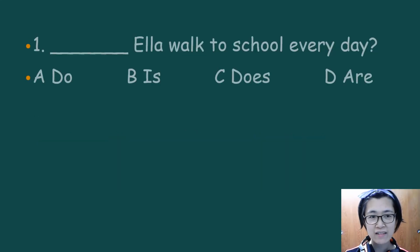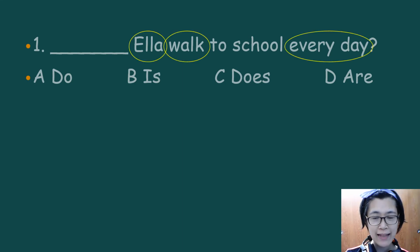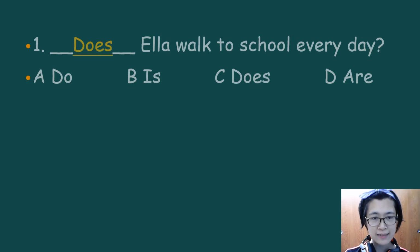Okay, let's look at question 1. Ayla walks to school every day. The clue is "Ayla" and "every day", because with every day you should use present simple, right? And Ayla is the third person singular, and "walk" is the verb root. So you cannot use "is", you should use "does". So the answer: you should write "does" on the line.